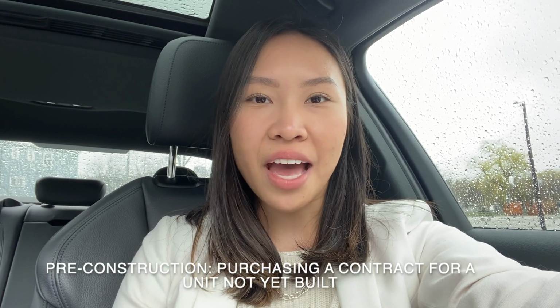So when you buy a pre-construction from a builder, you're essentially buying a contract because it's not up yet. You're buying this contract for a future building and a future unit that you're going to own 3 to 6 years from now. And you're going to buy it based on the floor plans and the renderings they're going to give you. It's going to be all pretty and stuff. But that's one of the big differences between a resale condo and a pre-construction, because you're not getting it right now. It's a contract for a future unit.